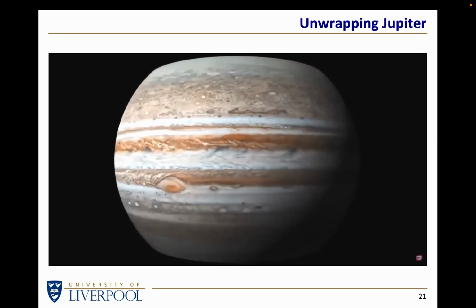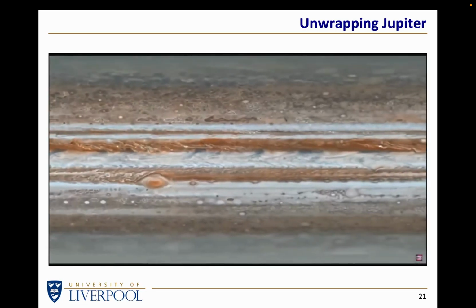We can sort of unwrap it and say, well, it seems to have cloud systems. It has different colors. We see white and reds and browns. That's to do with different elements that are in Jupiter's atmosphere. The white is the cloud tops. That's probably ammonia. The dark colors, the reds and the browns, are probably coming from other elements like phosphorus and sulfur.